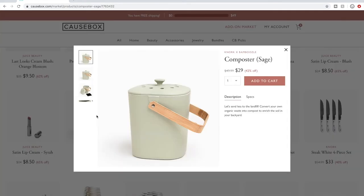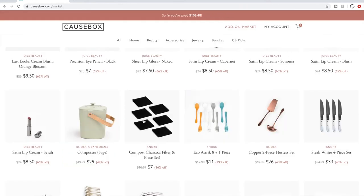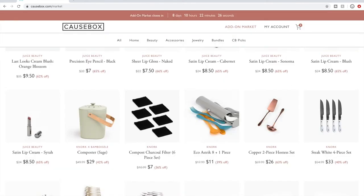A composter. You know, where I live, they don't compost. I think you have to pay a lot extra for a compost bin. It's frustrating. There's the specs. A charcoal filter for compost. There are the specs.